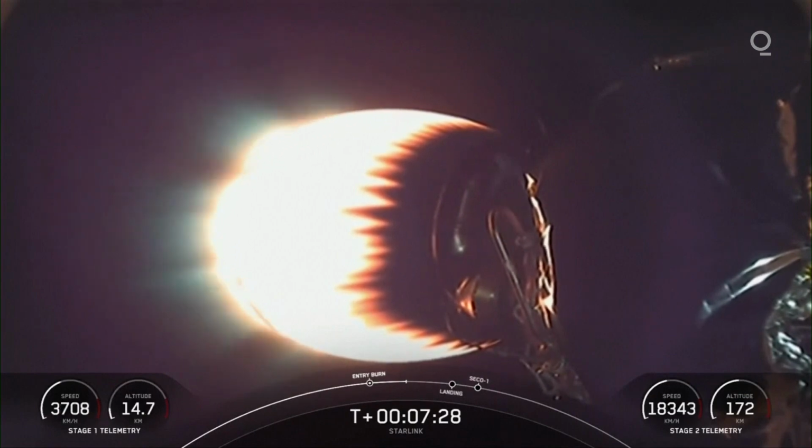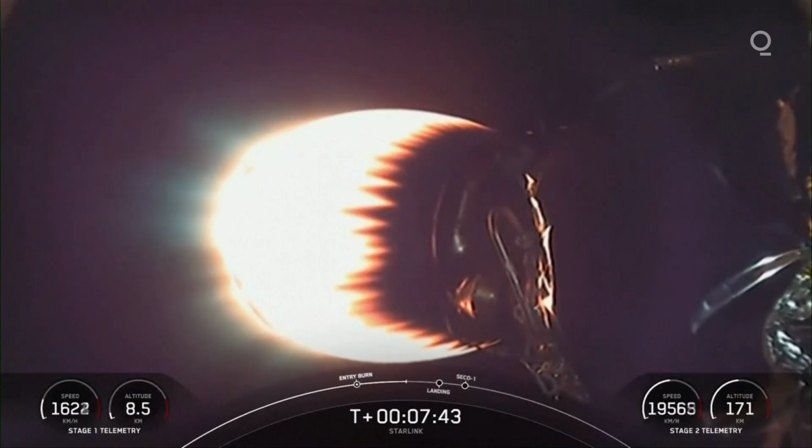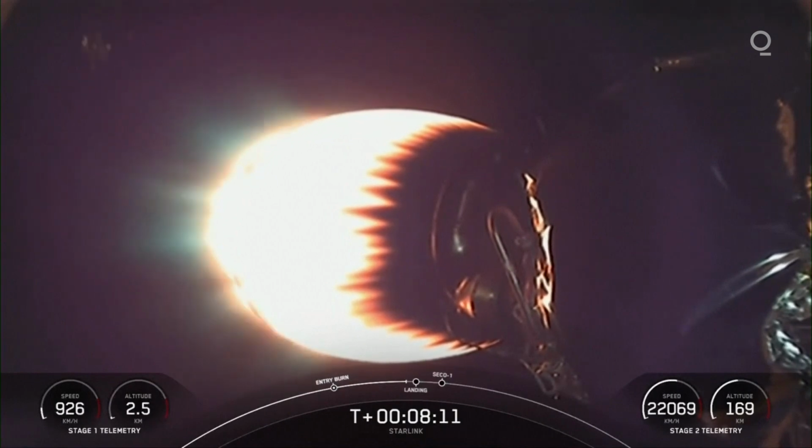And what you're looking at live on your screen is a view from the second stage looking aft at the MVAC engine. That MVAC engine has a thrust of 220,500 pounds of thrust in a vacuum. It's a very, very powerful engine taking our Starlink satellites to their targeted drop-off orbit. Stage 1 transonic. Still getting good call-outs on that first stage. We're about 15 seconds or so away from that landing burn beginning on the first stage. Stage 2 still looking good.